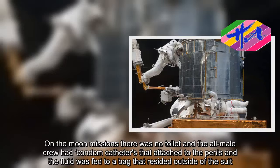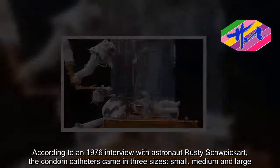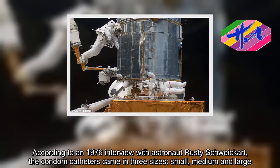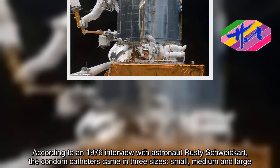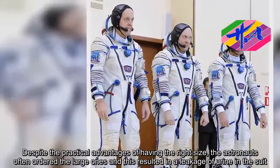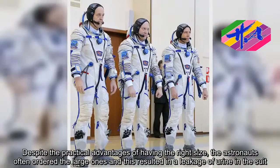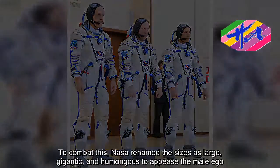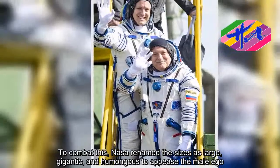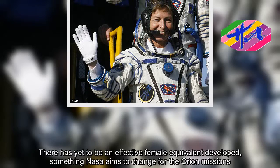According to a 1976 interview with astronaut Rusty Schweickart, the condom catheters came in 3 sizes: small, medium and large. To combat this, NASA renamed the sizes as large, gigantic, and humongous to appease the male ego. There has yet to be an effective female equivalent developed, something NASA aims to change for the Orion missions.